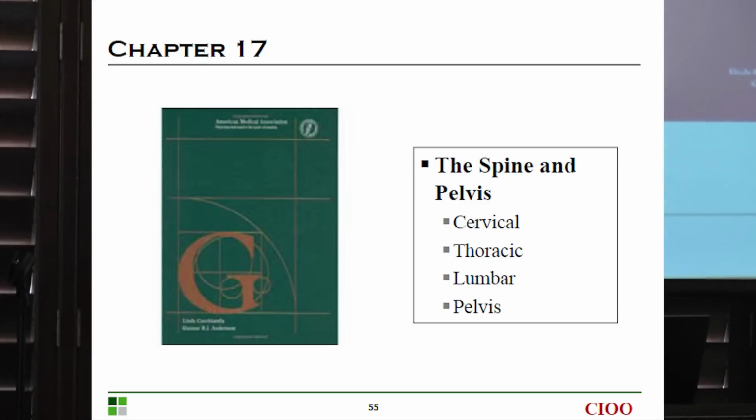Okay, so last chapter, we'll bore you with a few more case studies here. Last chapter is spine and pelvis. Spine and pelvis is different from the extremity chapters. We'll kind of go through how it's done.